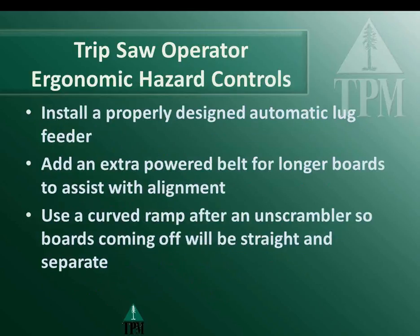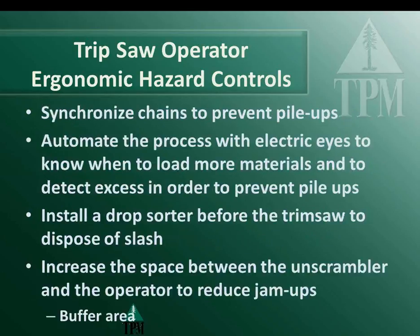And then, of course, bending and reaching and lifting boards. Some of the controls we can do for the trim saw operator are installing a properly designed automatic lug feeder. We can add an extra powered belt for longer boards to assist with alignment. We can use a curved ramp after an unscrambler so boards coming up will be straight and separate. We can also synchronize chains to prevent pileups. We can automate the process with electronic eyes to know when to load more materials and to detect excess in order to prevent pileups. We can install a drop sorter before the trim saw to dispose of slash.